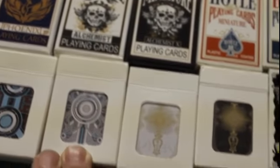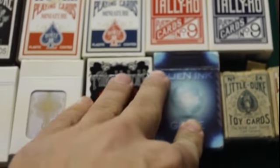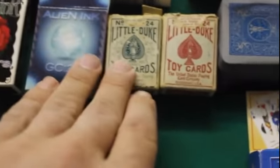And then I've got Grid and Grid 2.0, Allure and White Allure, and Alien Ink Flowers and Alien Ink Second Edition Galaxy. I thought that was first edition one as well, but I didn't get one. Little Duke toy cards.